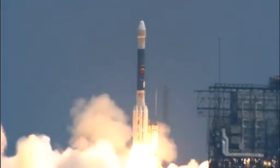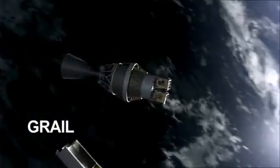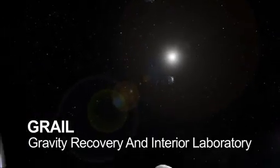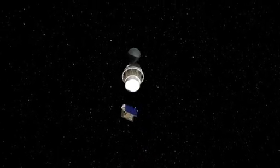NASA's twin lunar probes, GRAIL A and GRAIL B, will launch on September 8th. GRAIL stands for Gravity Recovery and Interior Laboratory. The 2 GRAIL spacecraft will be launched together and then will fly similar but separate trajectories to the moon after they separate from the launch vehicle.